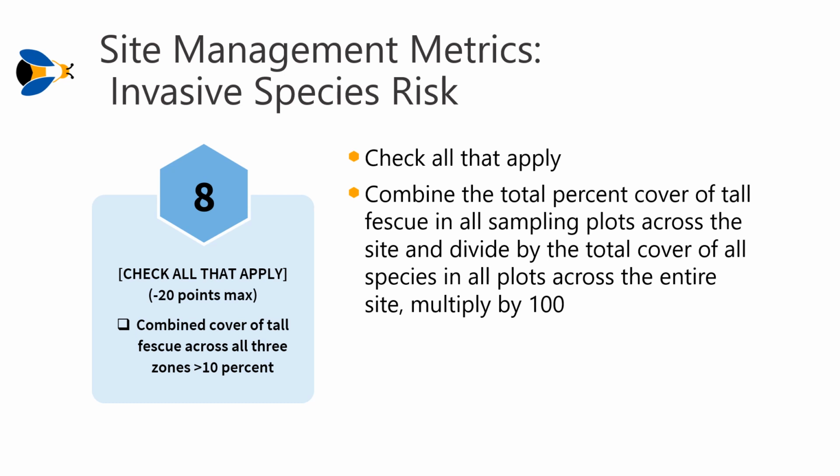Question 8 assesses invasive species risk. It is a check all that apply question. The first option is combined cover of tall fescue across all 3 zones greater than 10%. Combine the total percent cover of tall fescue in all sampling plots across the site and divide by the total cover of all the species in all plots across the entire site and multiply by 100. If your cover turns out to be greater than 10%, select this option.